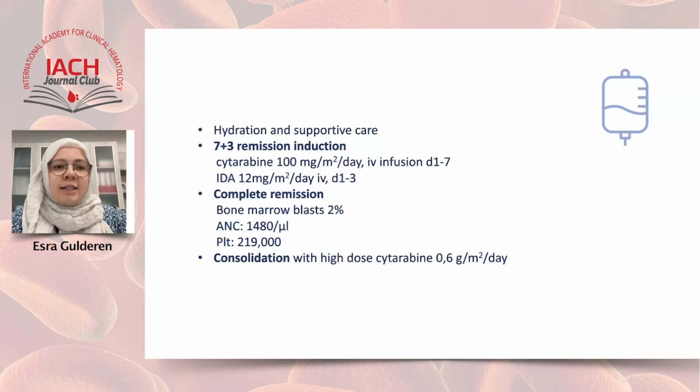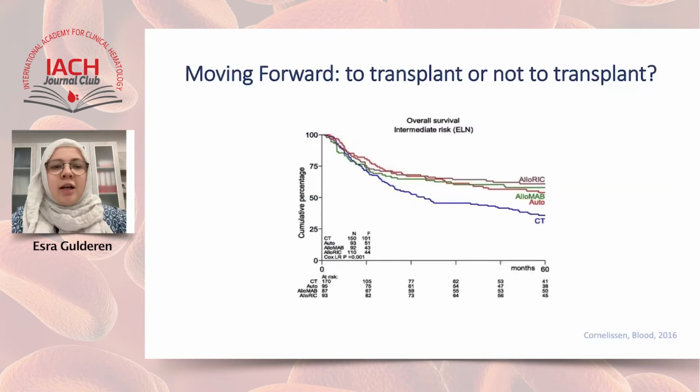The patient underwent 7+3 remission induction chemotherapy, which resulted in achievement of complete remission. We proceeded with consolidation with high-dose cytarabine. Now, the question is, should we move forward to transplant or not? The decision of transplantation is based on risk-benefit ratio and according to non-relapse mortality and relapse risk. Here you see that hematopoietic cell transplant recipients showed better overall survival when compared with patients receiving chemotherapy after complete remission in the intermediate risk group.